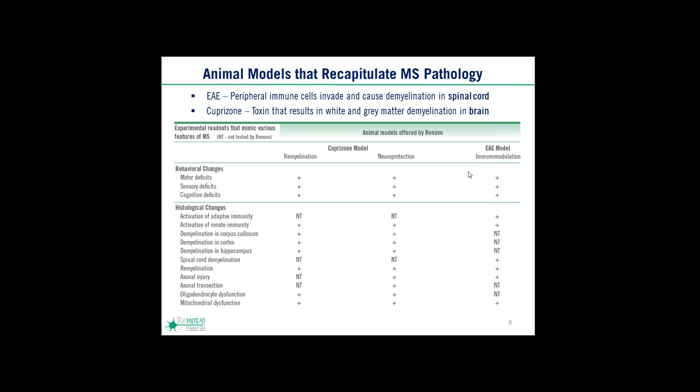So in terms of behavioral changes, we see motor deficits, sensory deficits, and cognitive deficits in both models. However, I have to say that in the EAE model, these deficits are very clear, very pronounced. The animals have significant paralysis. There is a nice way of scoring these animals in terms of their motor deficits and sensory deficits, and there are also some cognitive tests that are published.